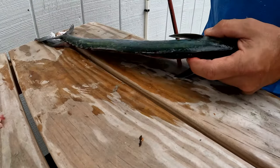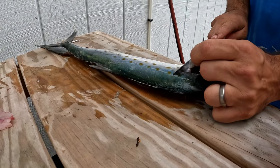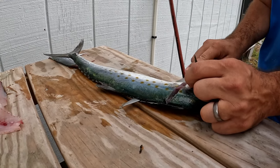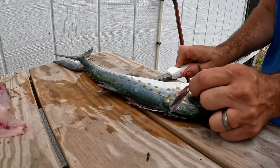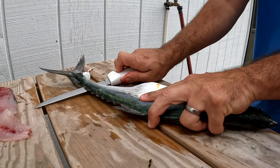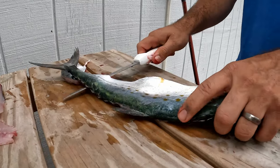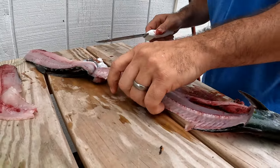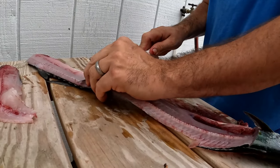Now let's repeat that on the other side of the fish. Cut it behind the fin. Right, cut it where the bone is. Cut it down the bone. And then stop before you get to the tail. And flip it over and fillet it. Flip and fillet.